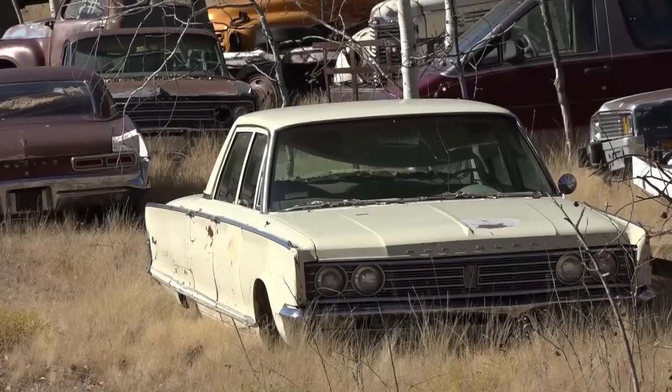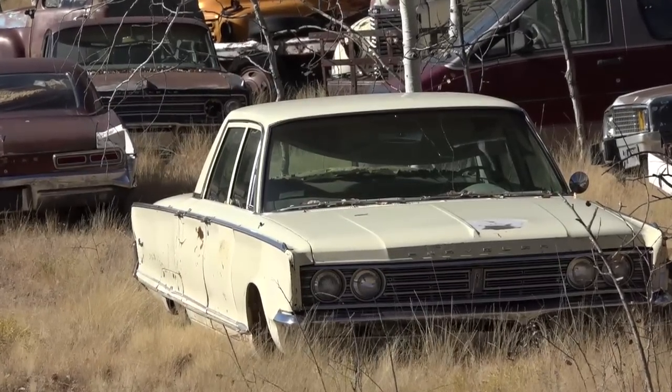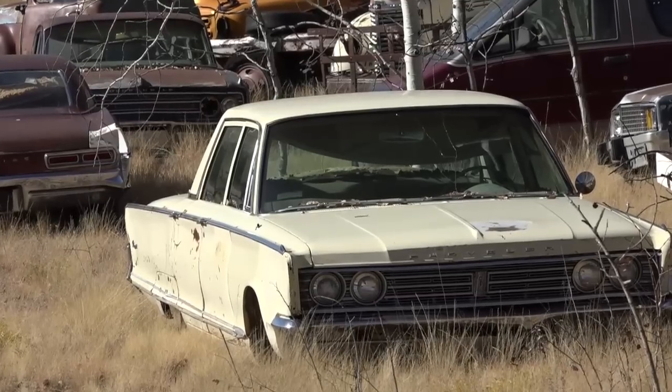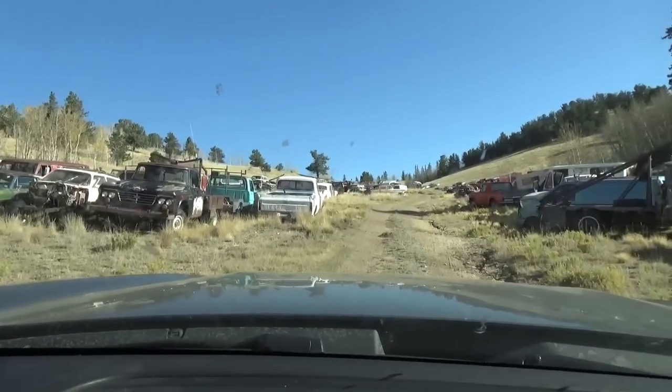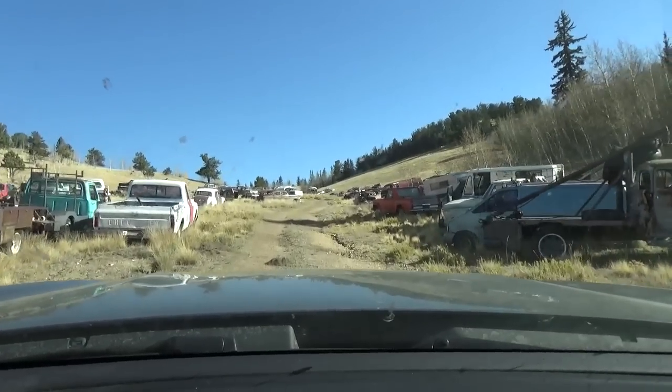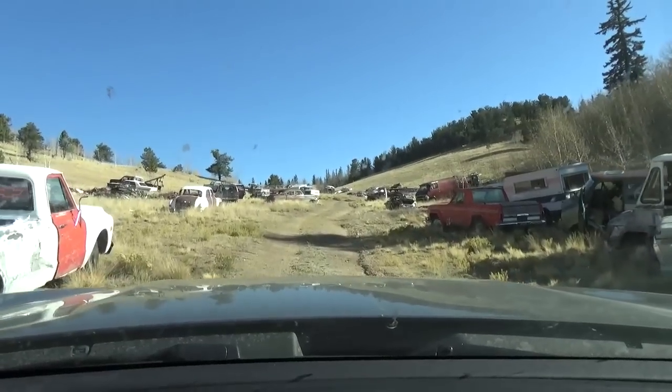There's a '66 Newport just sitting there, and oh wow, I'm surrounded by stuff here. It's incredible. Have you got any favourite cars? What is your favourite makes and models? Amanda, have you got one that's dear to your heart?